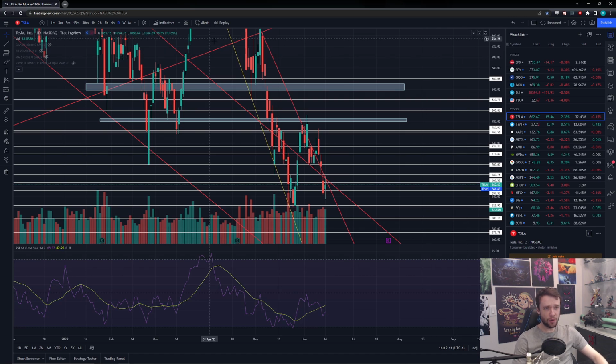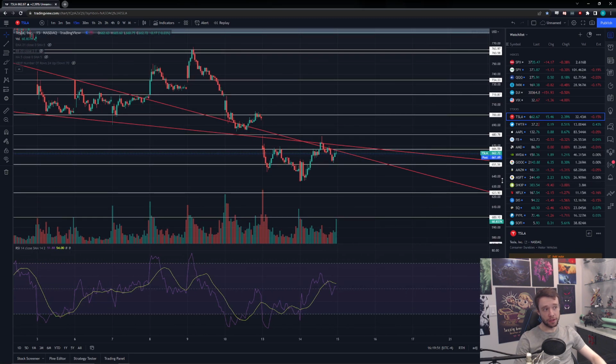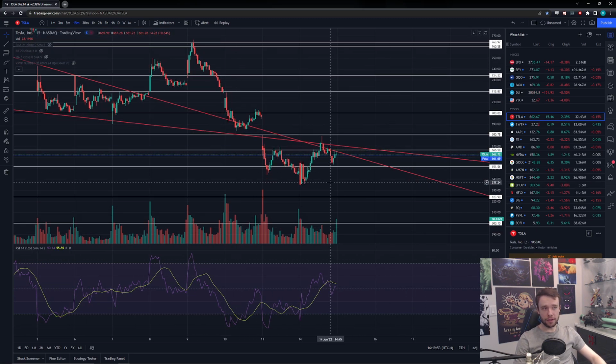But nonetheless, jumping right into it. So Tesla, let's take a look at the 15-minute chart first. I want to show you guys something that's pretty important to understand that I noticed, honestly, a little too late. So first and foremost, Tesla did drop all the way down to 635. Again, my target was between 630 to 620. Anywhere in this range was my range.